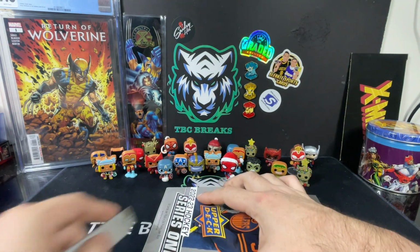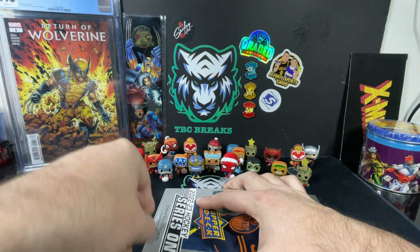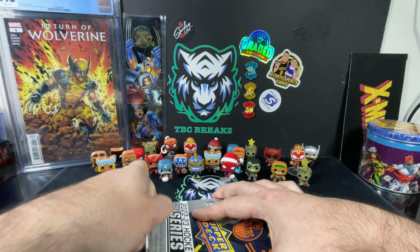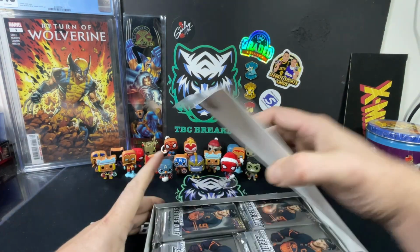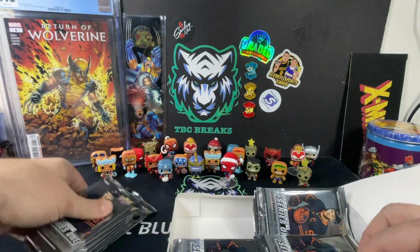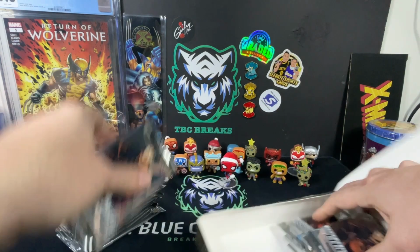Let's get this bad boy opened up and hopefully hit something really nice. We ended up pulling 7 Young Guns out of the first box, and that's because we hit the canvas as well. So 6 base Young Guns, 1 canvas Young Gun, and we also hit a French parallel that we found afterwards too. So we just were missing it when we were shuffling through the cards.